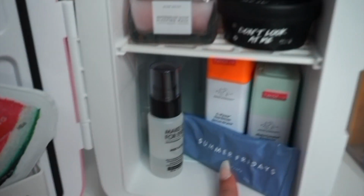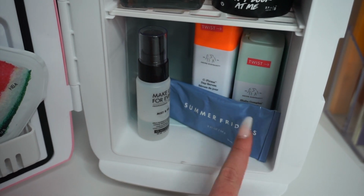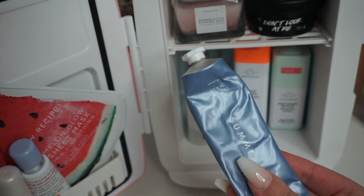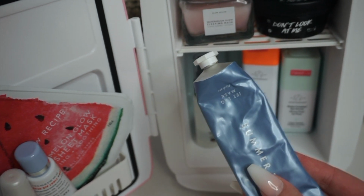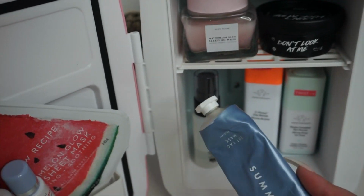And I also have another mask that I use as a sleeping mask. It's from Summer Fridays, and I also like to apply that when it's cold. Everything in here is so cool. Like, this thing actually works phenomenally. It would definitely cool your drinks if you were going to the beach.